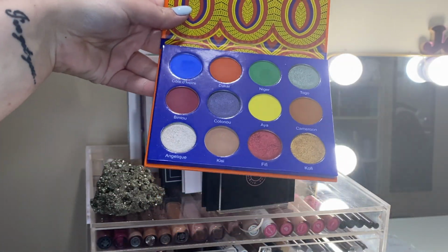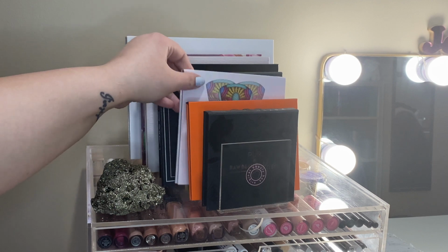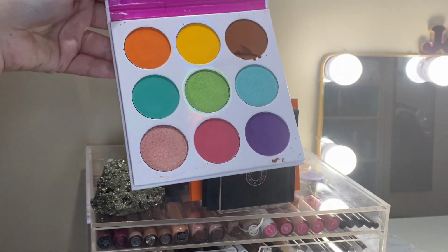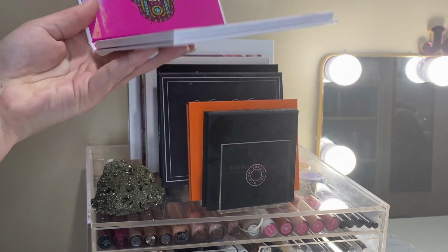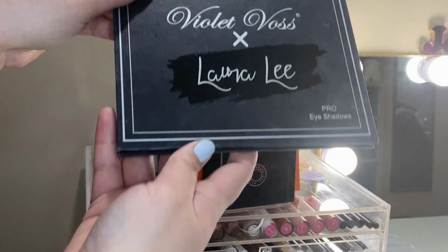Then I have Juvia's Place, I think this is the Afrique palette. That one's really nice and colorful. Then I have the Zulu palette, which you can tell the top brown shade I totally took. I tried to depot it and I took a chunk out of it, but it's still a beautiful palette. I just gave up on depotting it, which really, why would you? The outside packaging is just so beautiful.